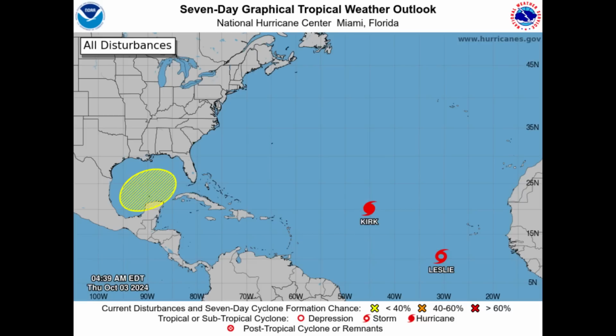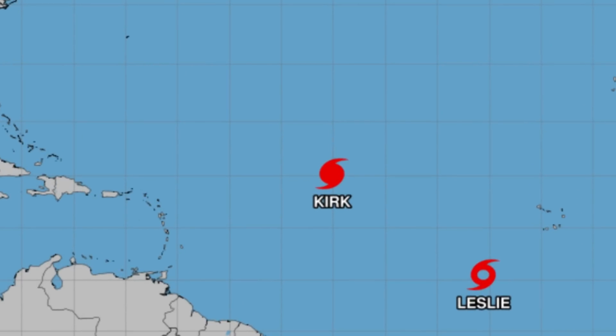Now, we've got major Hurricane Kirk. Yesterday, Kirk rapidly became a major hurricane, and it had peak winds last night of 125 miles per hour, making it just shy of a Category 4 hurricane. But since then, a bit of dry air has intruded the circulation and has thus resulted in a bit of weakening. However, Kirk is going to be in a conducive environment to allow for additional strengthening, and it is still expected to make it to Category 4 hurricane status.